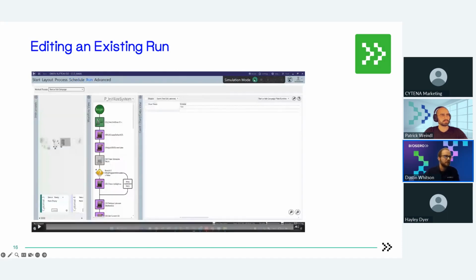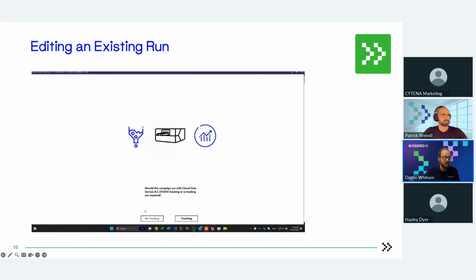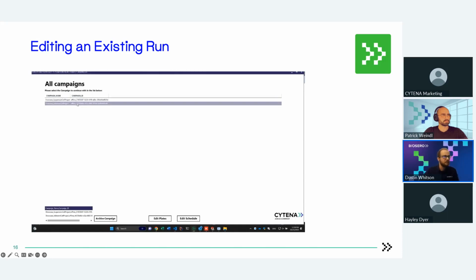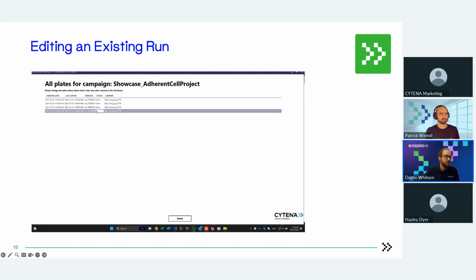And so what happens if we need to edit a run once it's already been made, or edit a campaign after it's already been set up? So through the same great user interface, the same user experience, instead of new campaign, they would simply select browse campaigns and be given a list of all the campaigns that are active at that moment. They can choose the one that they need to edit, and then that edit plates button down at the bottom. You're presented all the information in this table format here, and you'll see the user can go in and actually edit right in this box, make any changes that are necessary, and save those back to the campaign.